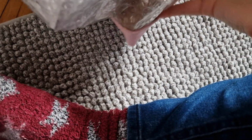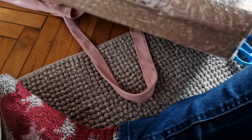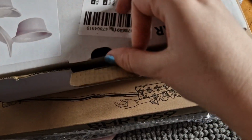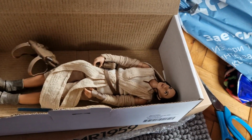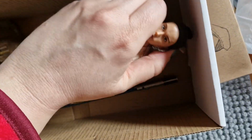Okay, that was like a struggle to get out. Here is the end. Okay, I had to do it off camera because, yeah, too much wrappings. There she is.